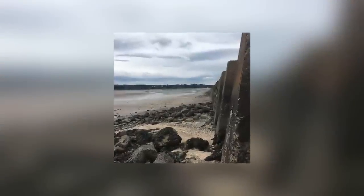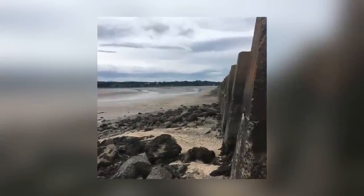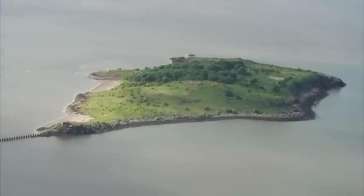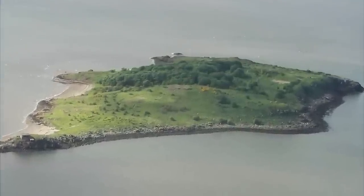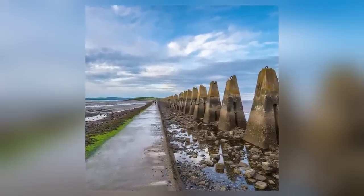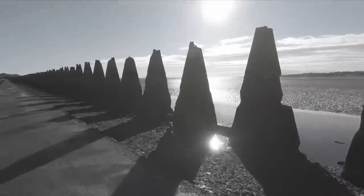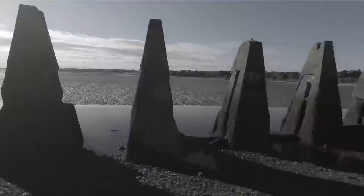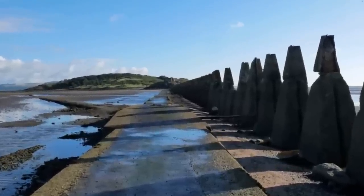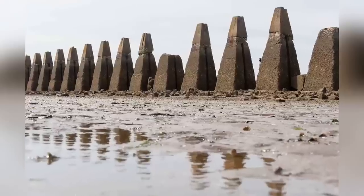If you want to see Cramond Ghost Island in Edinburgh, Scotland, you have to visit the city at the perfect time. You can only get to the island when the tide of the Firth of Forth is low, and it only makes sense to attempt the journey at certain times of the year due to the inherent dangers. But those who make the trip will find it to be an eerie place full of World War II relics.